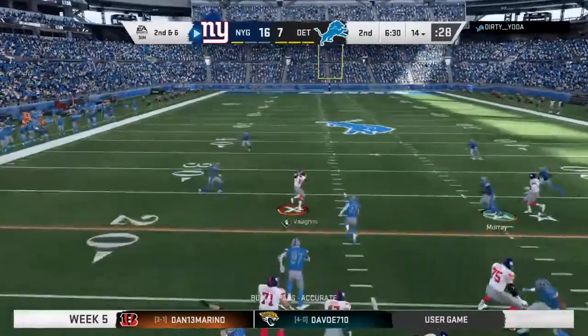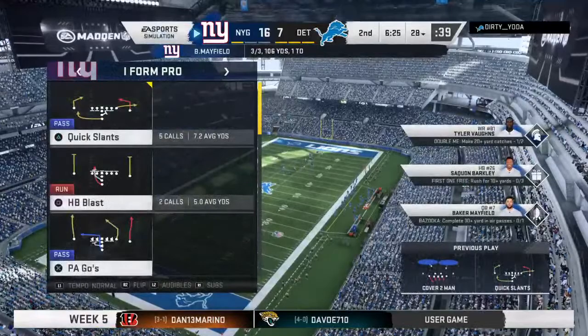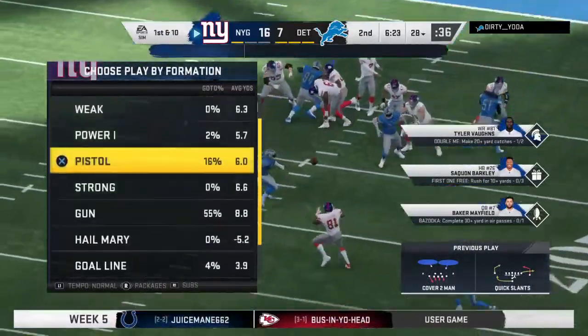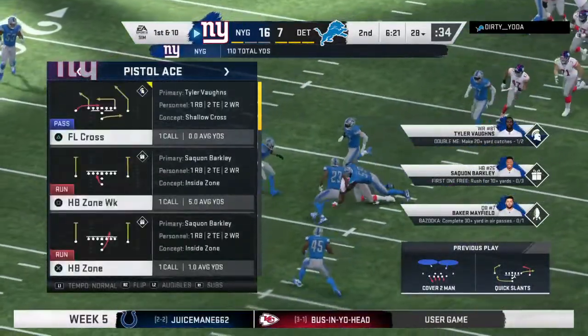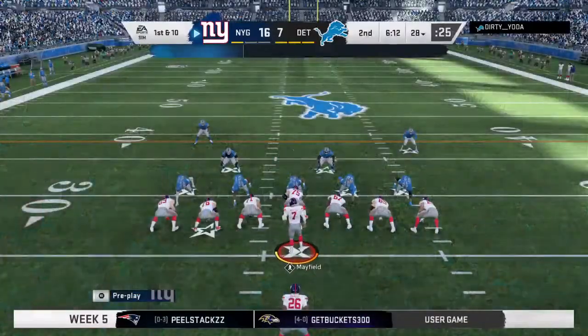To throw on 2nd and 6. Mayfield throwing middle, and it's complete. And he's taken down, but not before he gets this across the 25-yard line. First down, Giants, on a pickup of 14.